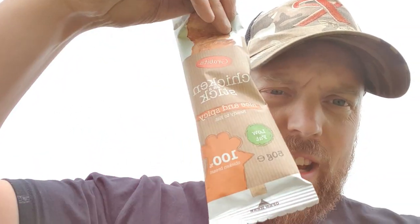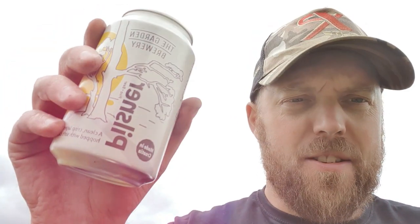Got me egg sarnies. Chicken on a stick, hot and spicy. Little Kit Kat for after. We've got a nice beer today, look. Clean crisp lager, generously hot with soft caramel notes. Pils now, not my usual thing, but I'm gonna drink it anyway. Tell you what, really enjoyed that. Cheers guys, let's get back out there.